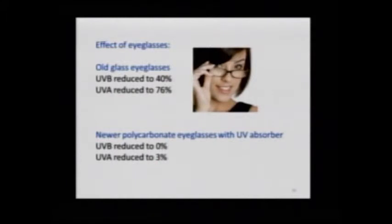On the other hand, I have a newer pair that has polycarbonate lenses that are doped with a UV absorber, and that basically blocks all of both UVA and UVB. So it seems that the newer polycarbonate lenses are really more beneficial for eye health than the older glass-type lenses. I also checked several types of plastic sunglasses, and I was surprised. Even sunglasses that do not tell you that they take out UV completely took out both UVA and UVB. So sunglasses really help if you don't wear glasses that take out UV for you.